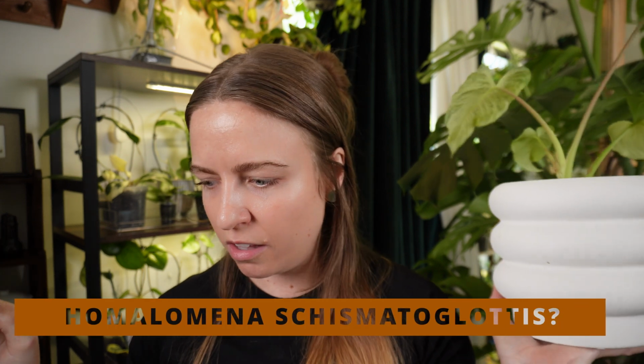Oh, and I didn't say what this was. So I bought this as it literally said Homalomena Schismatoglottis. So I don't know. To my understanding, those are two different plants. So I really don't know. I would say this does quite remind me of my Schismatoglottis, but it also kind of reminds me of the Homalomena. So maybe it's a cross. Honestly, I did not research it at all. I just saw the variegation on those first two leaves, and it lost one leaf. So the two leaves that it came with, I saw the variegation on those leaves. I was like, that is so interesting. And it was not very expensive. So I was like, I would just give it a shot and see what happens. And I'm really glad that I did, because the variegation has been so interesting.